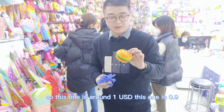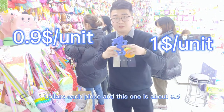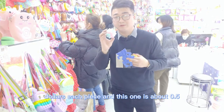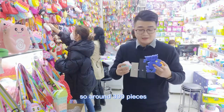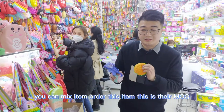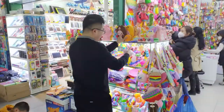So this one is around $1. This one is $0.9 each piece. And this one is about $0.5. So around 300 pieces, you can mix items and order. This is their MOQ. Okay, let's check.